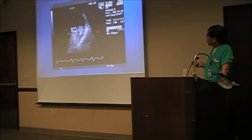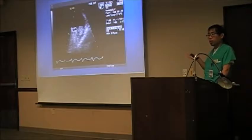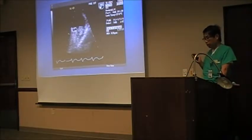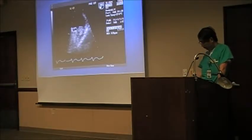When you see that there is a big cloud here, usually when the person is normal, this is just an empty space. And when they build a clot, you will see a big cloud here. When it dislodges, there will be a troublemaker. So this is where the stroke clot comes from.